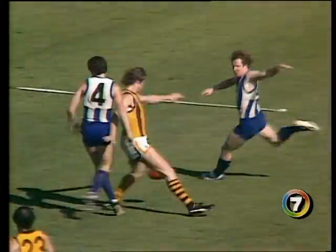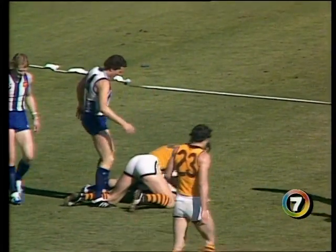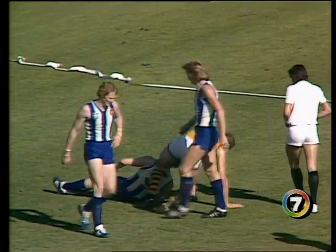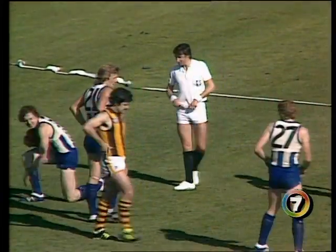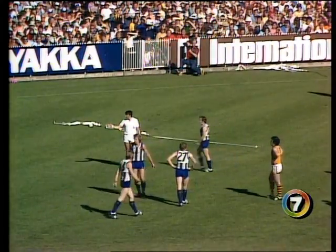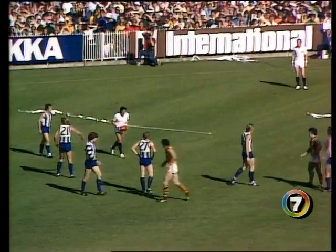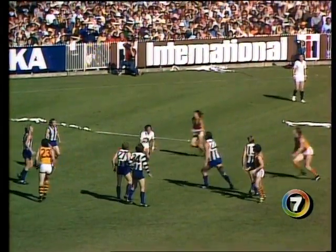Martello does it well, spins out, but couldn't get rid of the ball. A chance, number 2, he got pushed in the back, clear square in the middle, Martello. But umpire Bill Gunner has decided wisely on a bounce, which will take place on the Hawthorn. Well, it's almost in the Hawthorn forward pocket, really. Umpire Darryl Robinson will bounce the ball, which he does.